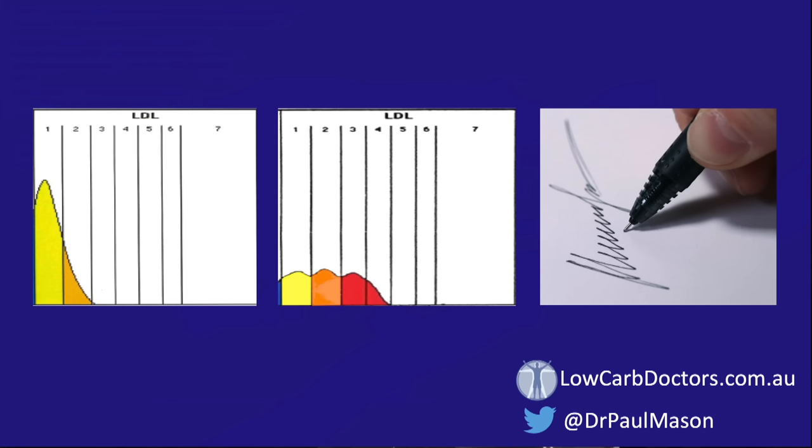So to finish, I'd like to conclude a few things. Having a high LDL is not always a bad thing. Having damaged LDL is. And remember, it's not damaged by fat, it's damaged by sugar. High carbohydrate diets and having a high blood glucose level is what will lead to these pathogenic, damaging LDL particles.